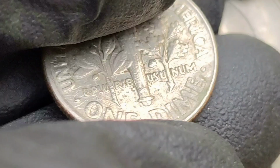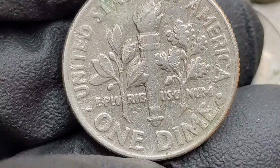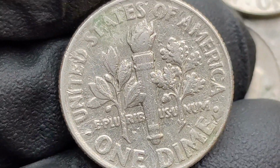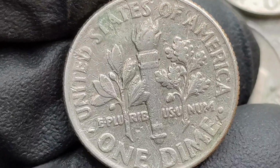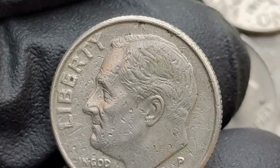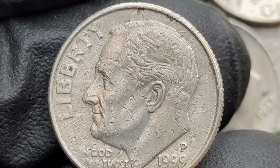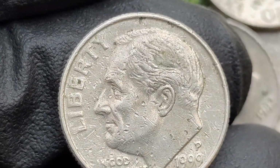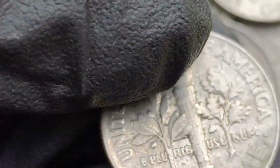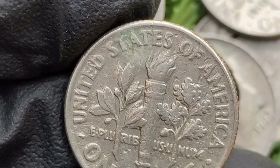Historical context. The Roosevelt dime was introduced in 1946 to honor Franklin D. Roosevelt, the 32nd President of the United States. Roosevelt's leadership during the Great Depression and World War II, along with his association with the March of Dimes to fight polio, made him a fitting figure for the dime. By 1999, the Roosevelt dime had been in production for over 50 years, and while it's a common circulating coin, collectors continue to seek out high-grade examples and error varieties.